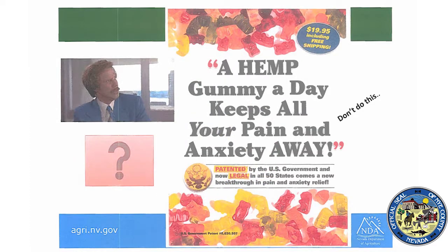These are some of the things that we've seen. "Hemp gummy a day keeps all your pain and anxiety away." We're seeing these things advertised fairly widely. This kind of advertising is not permitted. If they want to go through the drug trials and through FDA, then it's a different situation.